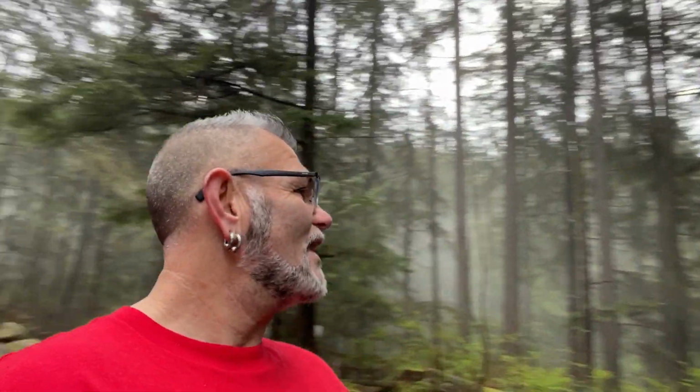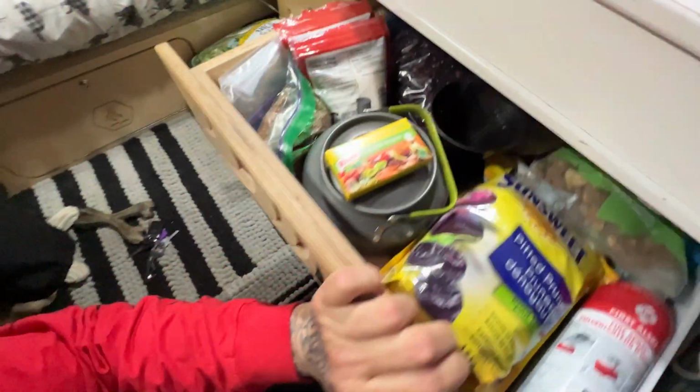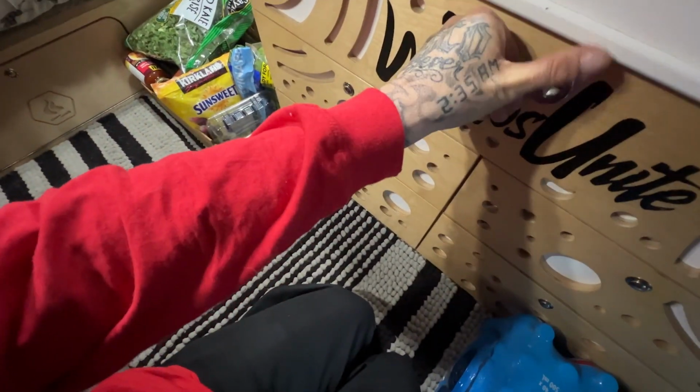Oh, the fog in this valley is so incredible. So, as you can tell, my van is super stocked. I got lots of food. All my things are loaded full. Everything I would need just in case I head north on my travels.